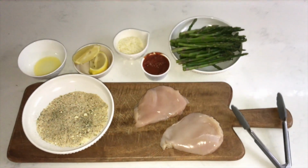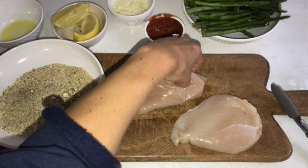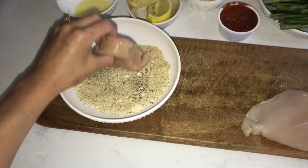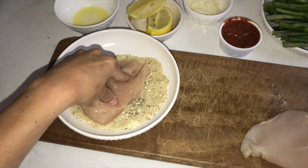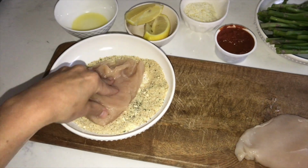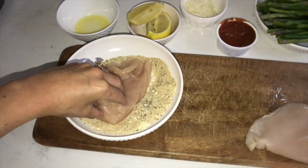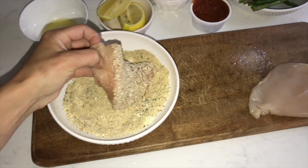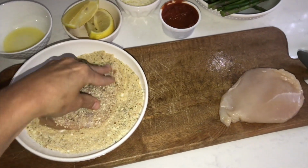So I first like to pat the chicken dry, season both sides of the chicken breast with a little bit of salt and pepper, and then lightly brush on a little bit of melted butter on both sides. Then transfer the chicken to the breadcrumbs and Parmesan all mixed together. Flip the chicken until it's completely coated, gently pressing this in to make sure it's fully adhered.